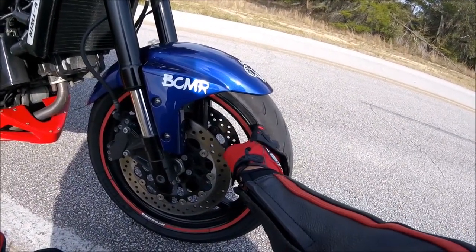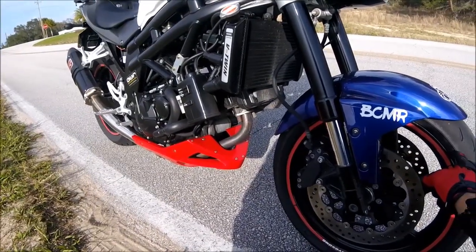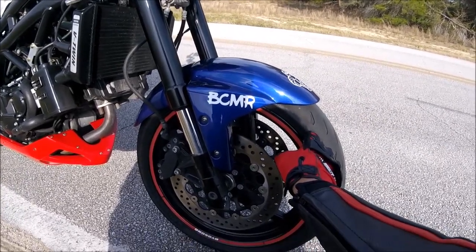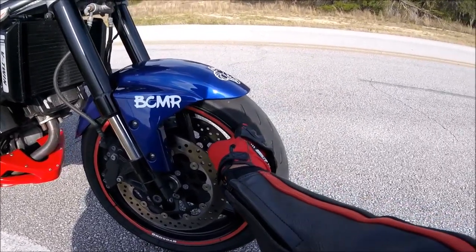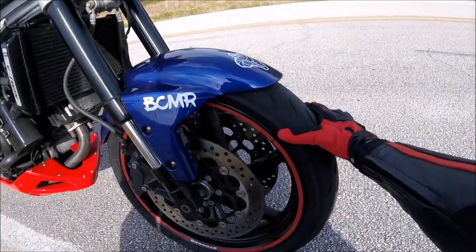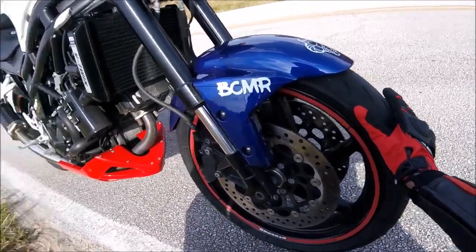This tire is stickier for corners. It's definitely a much bigger improvement over the factory tire as far as cornering. It's that dual compound type tire, and you'll see the rounded corners. This thing tips in really easy.